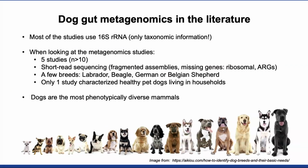So how is the dog gut microbiome in the literature? Most of the studies are based on 16S. This means that we only have taxonomic information, usually until genus or family level. When we look at the metagenomic studies, we find only 5 studies that have more than 10 animals included. All of them are based on short-read sequencing. This means that these metagenome-assembled genomes are maybe fragmented. They can miss some genes like ribosomal genes and antimicrobial resistance genes.